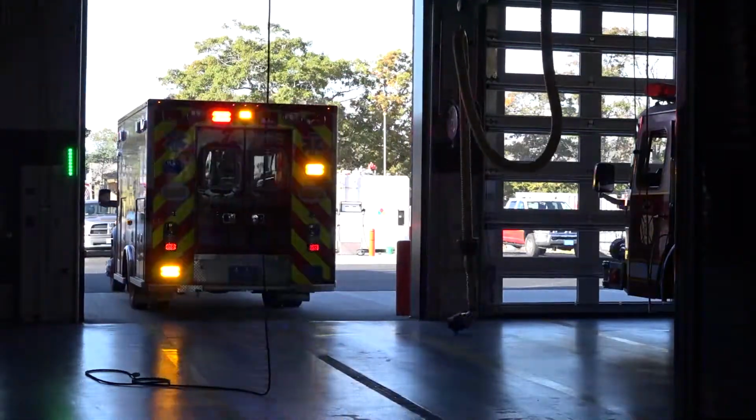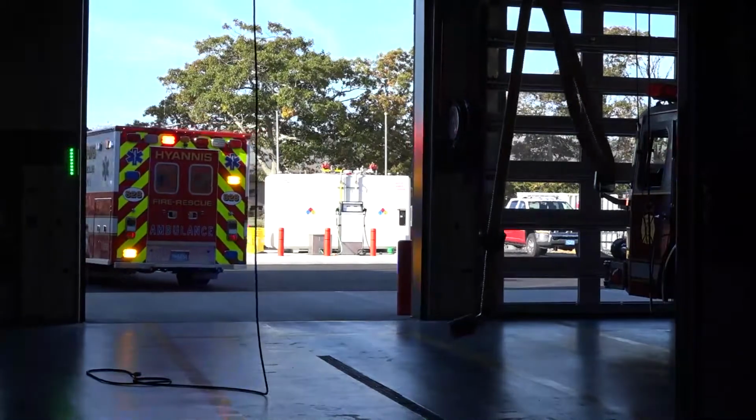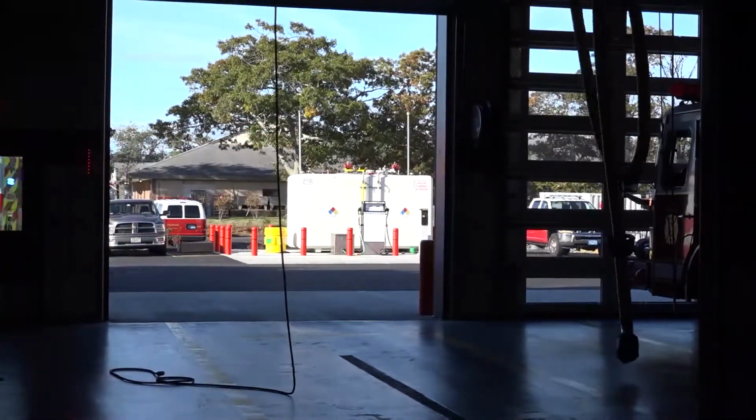Great. So we're in the apparatus bay right now, which, wow, compared to where you were keeping your equipment before, it was so cramped. The ceilings were a lot lower. You couldn't quite fit everything in and out easily. But this is amazing, and you're able to fit every piece of equipment in here, and you have doors on either side. So you don't have to move one truck to get another truck out.